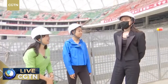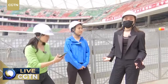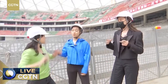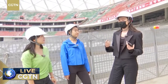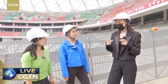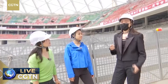Since we started the design stage, there's a core principle we hold. We call it 3 remains. The first remain is about the shape. We keep the old shape, purposely the exterior, the old shape of the stadium since 1959. Which means in the master plan view, the relationship between the stadium and the whole site is not changed.